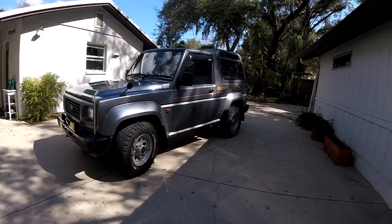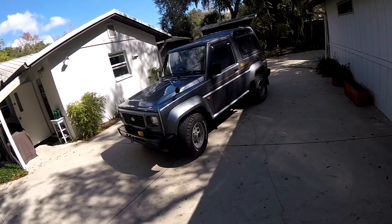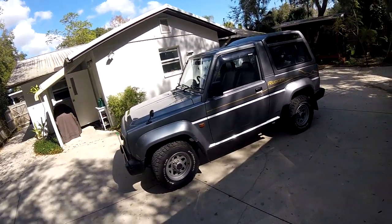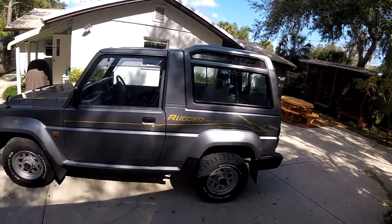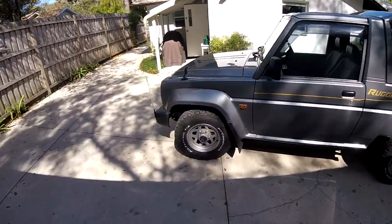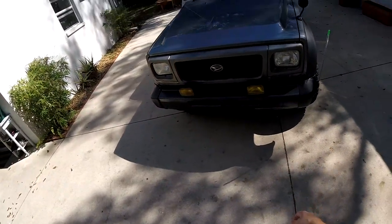Anyway, this specific one was a one-owner car. I've got all of the original owner's manuals and paperwork. I've got all three original Daihatsu rubber-topped keys. It itself is all original, with the exception of these front fog lights. Those have been added aftermarket.